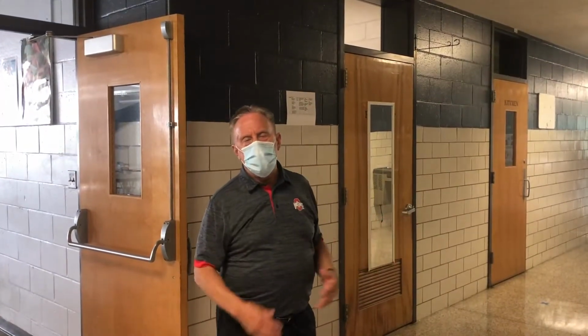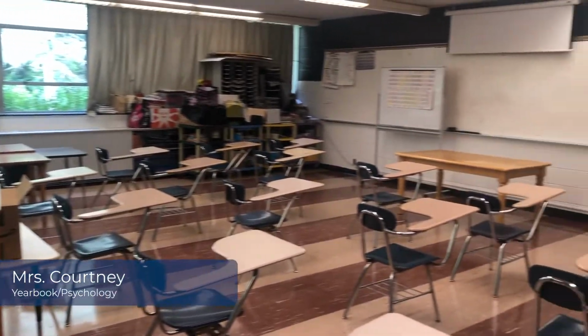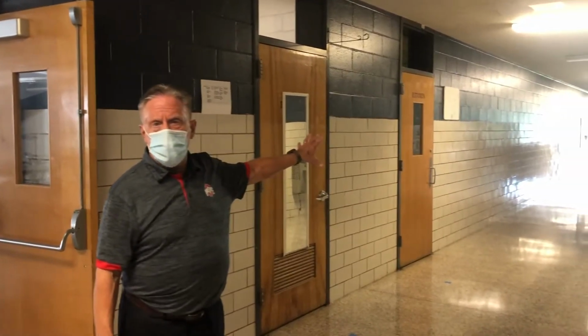At this end of the building, we finished with our last 2 academic teachers. We have Miss Courtney, who is our yearbook, newspaper, and psychology teacher. And next door to her is Miss Meredith, who has student council and attendance. Staying very busy. At the very end of that building is the custodial stop.